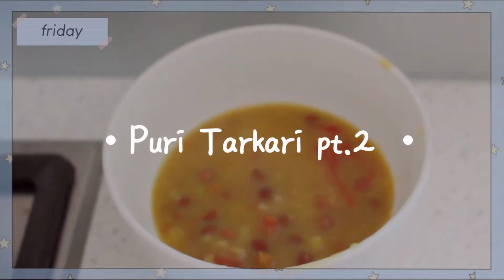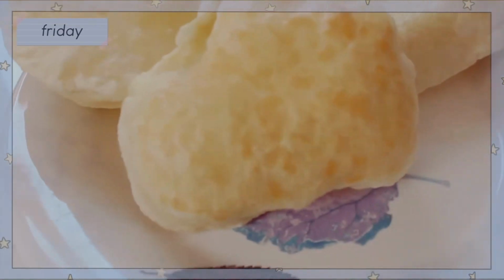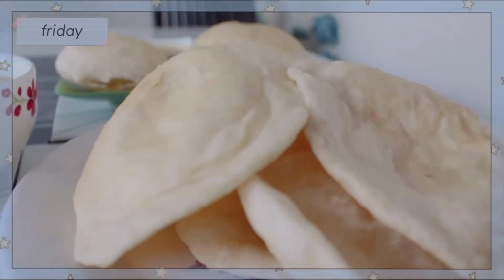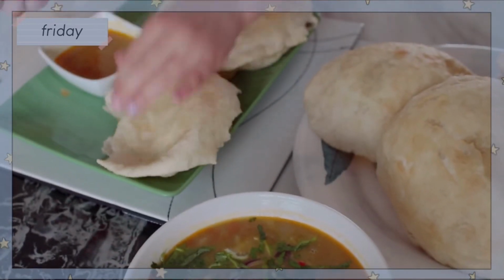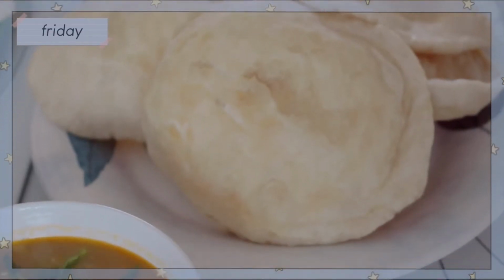Yep, we had puri again. Can you tell it's our family favourite? The puris we made were really fluffy and they rose really well, so they tasted delicious. This time in our soup we used chickpeas instead.